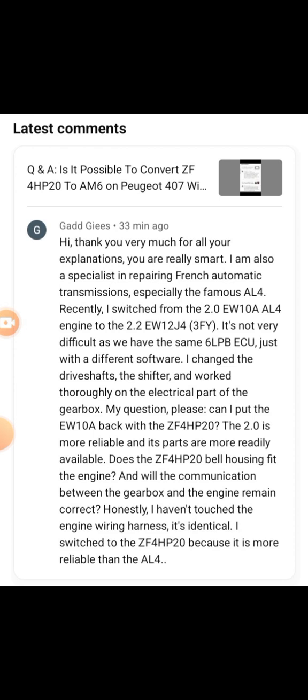Yeah, it can. I don't think there's going to be any issue. I know I'm not an expert on automatic transmission, but I know people do that a lot by swapping. Remember, the 147 that I did a video on, where they did a swap of EW10. The car had a 3FY engine, but they removed the 3FY and put in the RFN, that's EW10J4, on the same 4HP20.